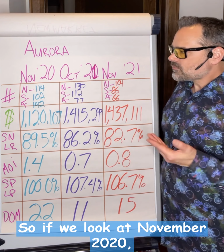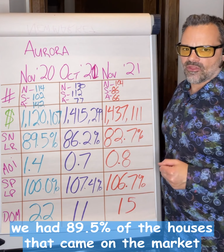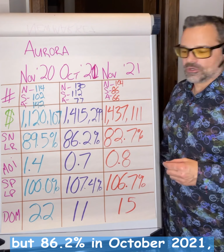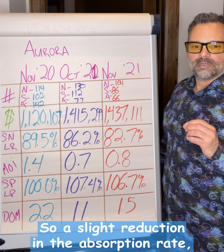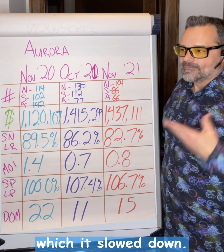So if we look at November 2020, we had 89.5% of the houses that came on the market sold across all home types in Aurora. That was 86.2% in October 2021 and currently trending at 82.7%. So a slight reduction in the absorption rate, which has slowed down, but would I say it's a slow market?